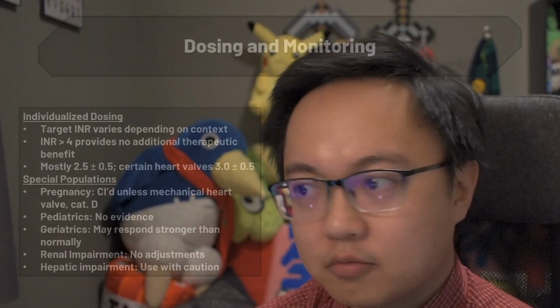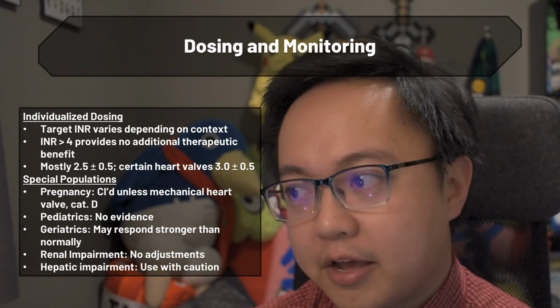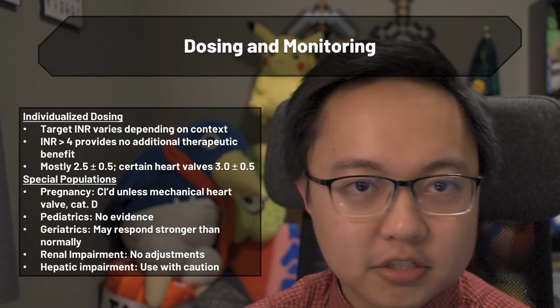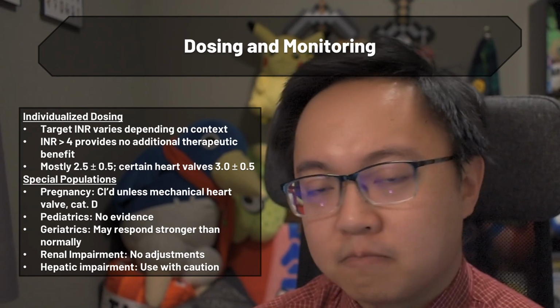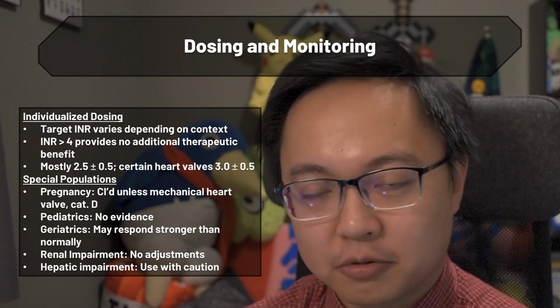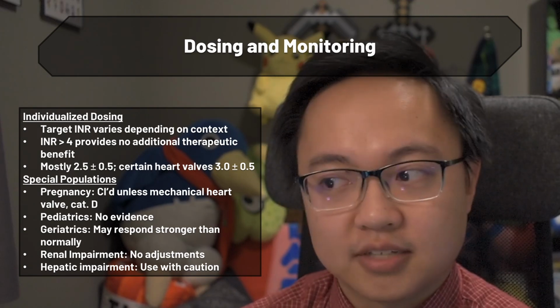So what should a patient be dosed with? Well, dosing is going to be individualized by their target INR values. Now, most INRs will fall between the range of 2 and 3, but depending on the context, the target INR will vary. Of course, an INR greater than 4 is known to provide no additional therapeutic benefit, so generally by then your patient is going to be bleeding excessively.